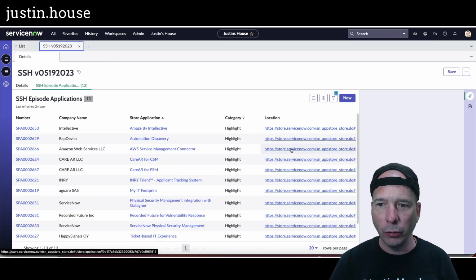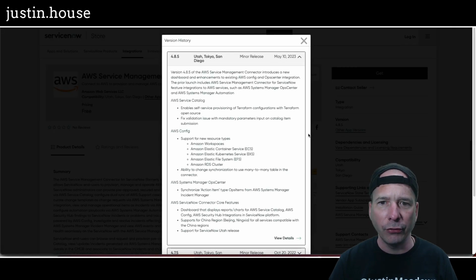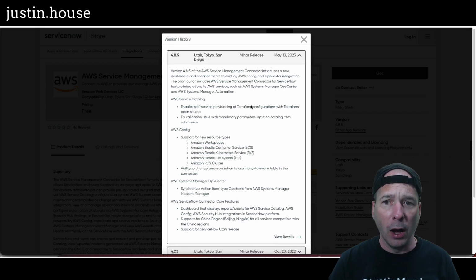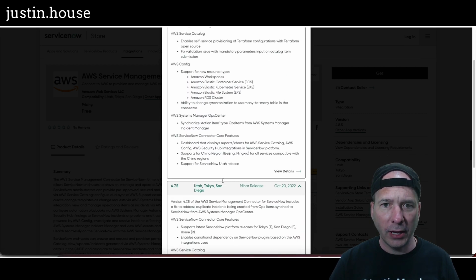Next update, AWS Service Management Connector got updated to version 4.8.5, and in this one, introduces new dashboard enhancements to existing AWS config and Ops Center integration. And there it goes through the prior stuff. Let's see if this is a repeat. Service catalog.